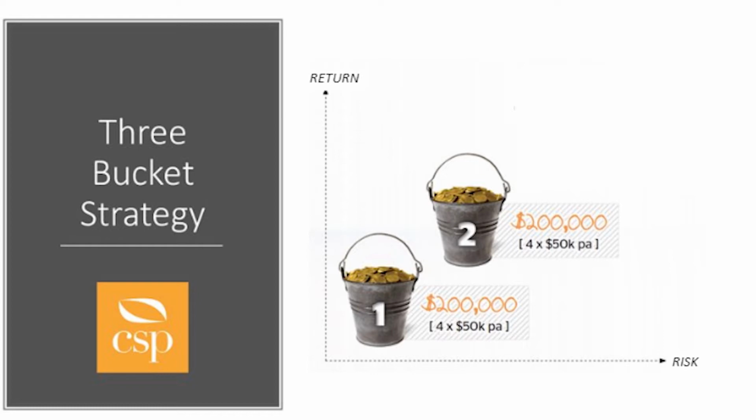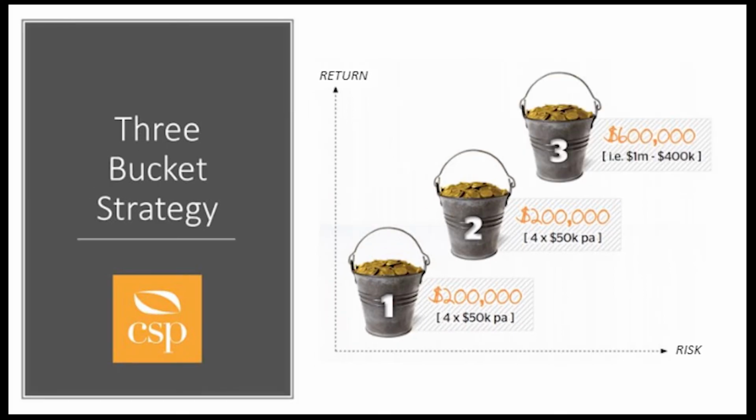We've then got bucket 3, which is the remainder. We've got $1 million, we've got 4 years or $200,000 in bucket 1, we've done another $200,000 in bucket 2, that leaves $600,000 that we can put into bucket 3, which is essentially our shares bucket. Bearing in mind, we don't need that money for 8 years from when we first start off the program.